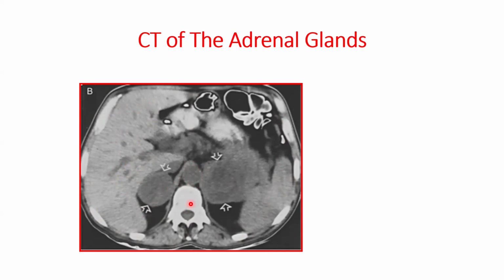Huh? No. Yes, because the aorta appears relatively dark gray in color. This is the right crus of the diaphragm. This is the left crus of the diaphragm. Okay? But the loops of intestine are full of gastrographene. Okay? Now, what is this? And what is this? All this.